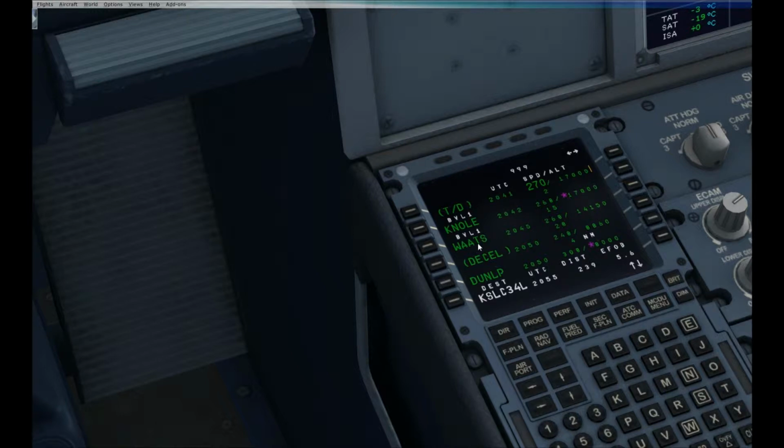There is a ridge of mountains as we go into this area. That's why we need to maintain our altitude. You'll notice that Watts has now been calculated again at 14,150. So I'm going to stay at 17,000 all the way to Knoll, and then we will look at what we need to do.